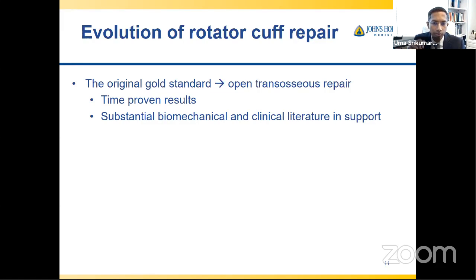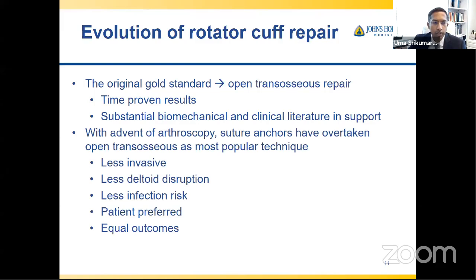So it was feasible to put a needle directly through the bone, or use instruments that would initiate a hole so that you could make a tunnel through the greater tuberosity and pass sutures, and then obtain your surgical fixation. And there's substantial clinical as well as biomechanical literature to support an open or mini-open rotator cuff repair, with good healing rates and good clinical outcomes. However, with the advent of arthroscopy and suture anchors, this technique has overtaken an open approach, and it's become the most popular in most parts of the world.